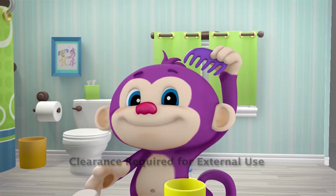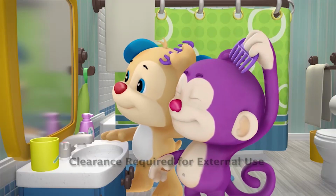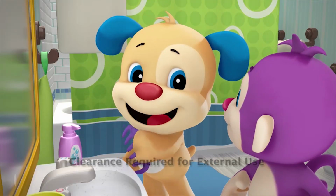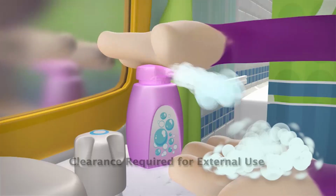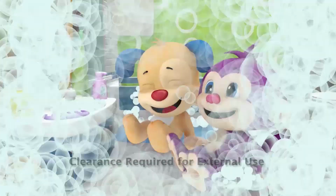This is the way you comb your hair, comb your hair, comb your hair. This is the way you comb your hair so early in the morning. All right. Time to wash our faces. We need some soap. Okay. This is the way you pump the soap, pump the soap, pump the soap.